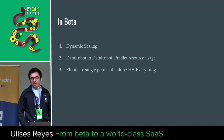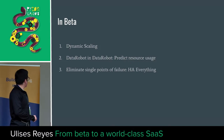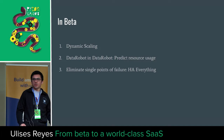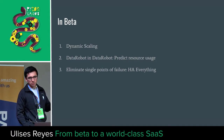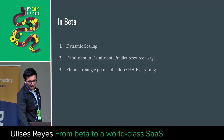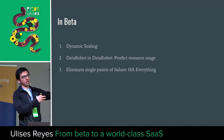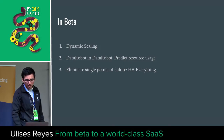So a couple of things just to wrap up. A couple of things that we're thinking about. One of them is dynamic scaling. We want to expand and shrink our worker cloud depending on usage, and of course without impacting user experience. For example, if we have jobs in progress, first of all, you don't want to kill that instance, and maybe if you do, you want to retry the job right away.